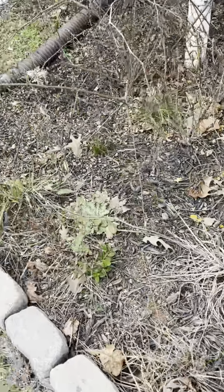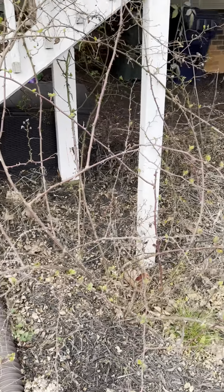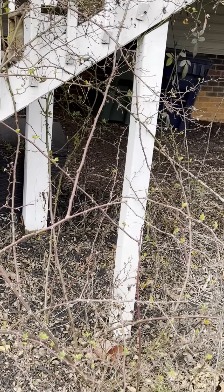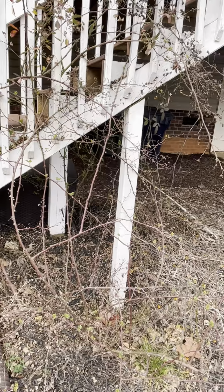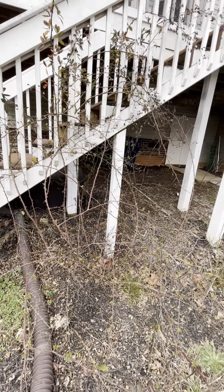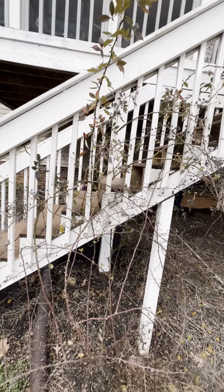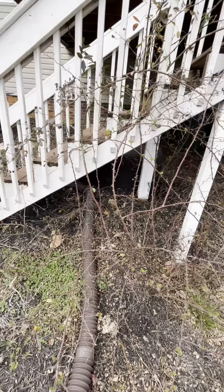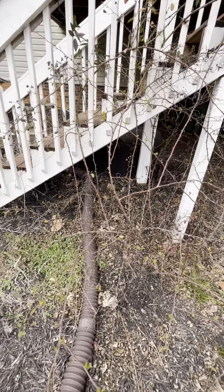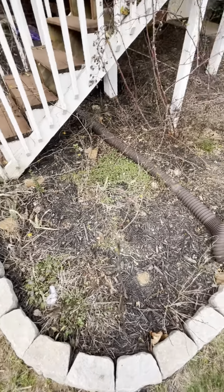And again, more roses, calla lilies, big climbing rose here. This one doesn't look like much right now, but it's really kind of dominated this area up along the stairs last year. It's getting some leaves again. Big, I should say big clusters of pink roses on that one.